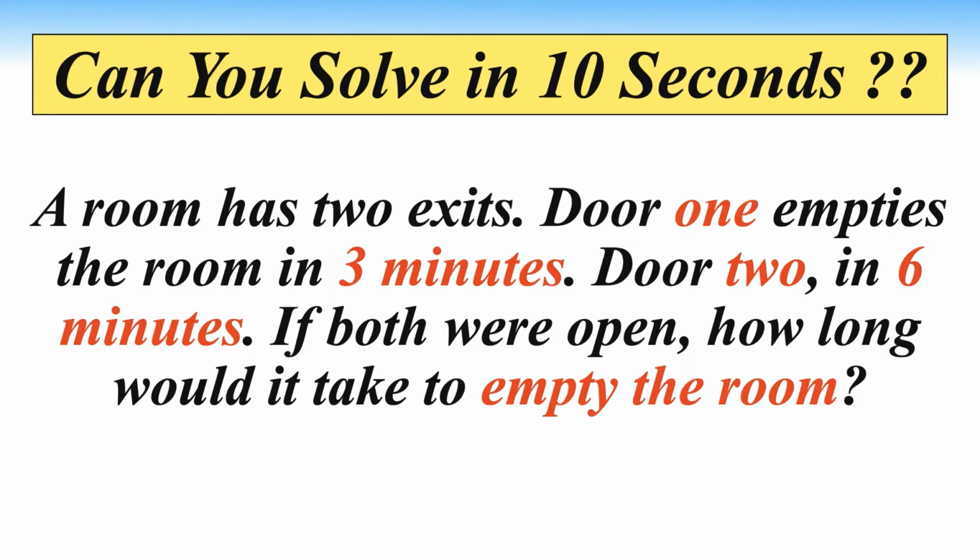Let me repeat the problem. A room has 2 exits. Door 1 empties the room in 3 minutes. Door 2 in 6 minutes. If both were open, how long would it take to empty the room?